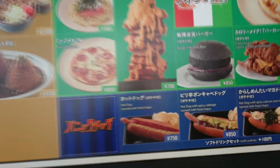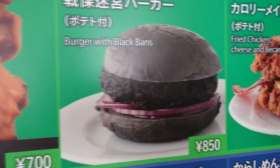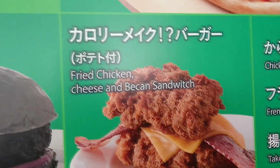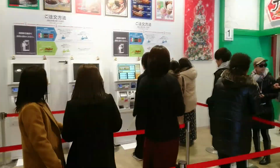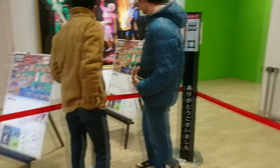So we're looking at the food menu. Look at that! Multicoloured pizza. Burger with a black bun. Black buns, actually. And then fried chicken, cheese and bacon sandwich. Interesting. You order at screens, and then you pick up your food at the different counters. Noticed quite a few places like this in Tokyo.